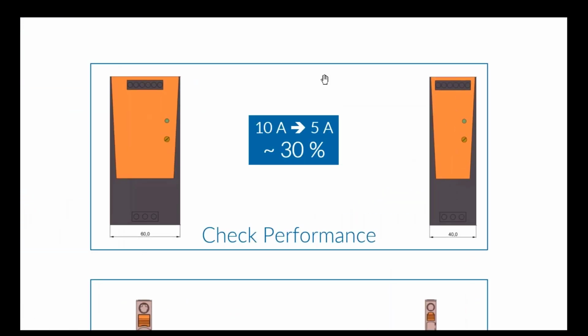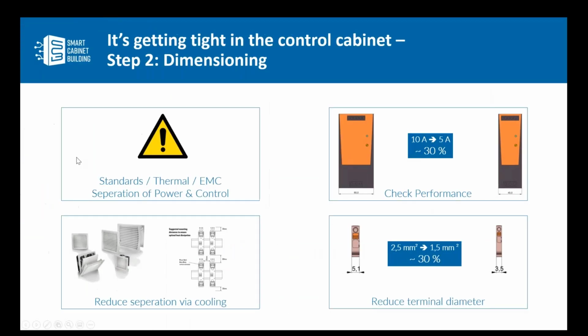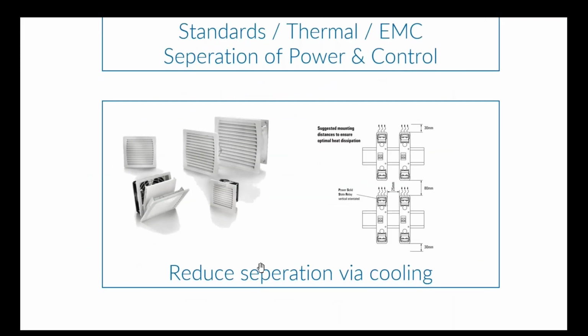For sure, we look, for example, at power supplies. As you see here, when you choose a 5 amp supply instead of a 10 amp supply, you can reduce the space from 60 to 40 millimeters, and this is a space saving of 30%. Very big value. What you can also check in regards to dimensioning, if you already have a cooling in place, and you go to your power components, then you can check if your cooling supports you with the airflow, and with a stronger airflow you might be able to reduce the distance you need to keep between the modules, so that you can take the reserve out of these devices by dimensioning.